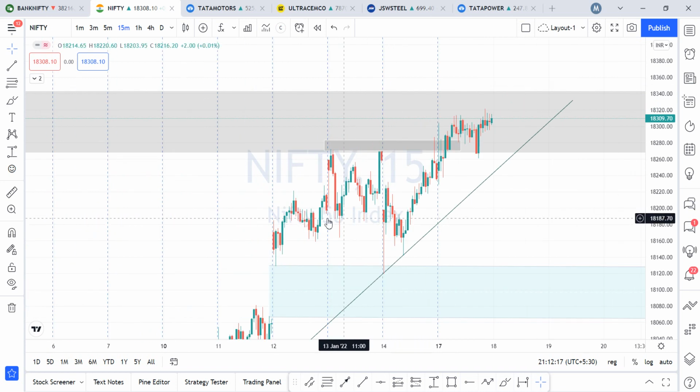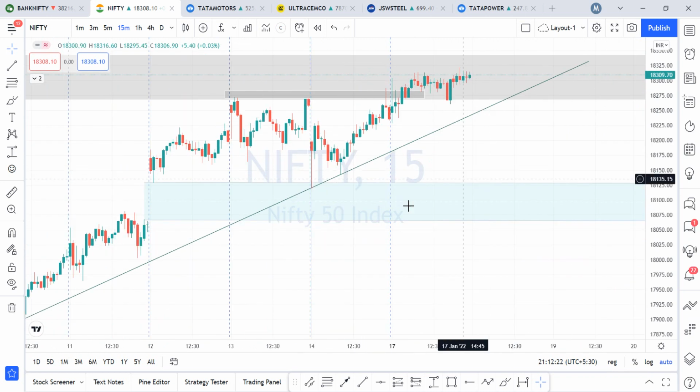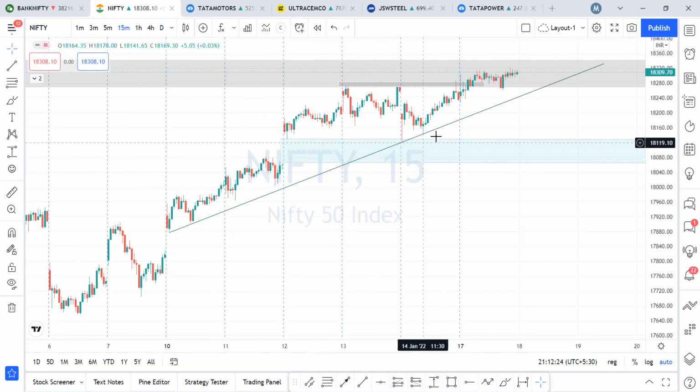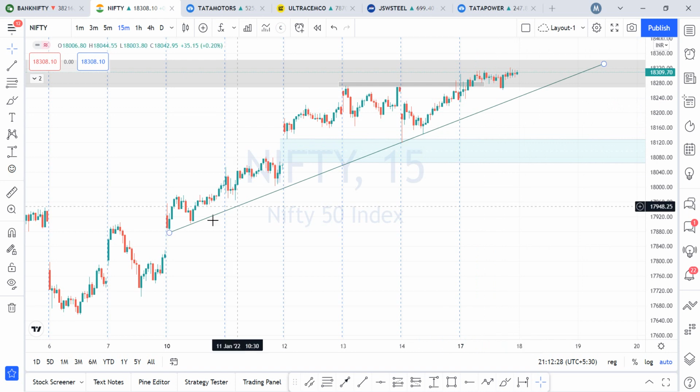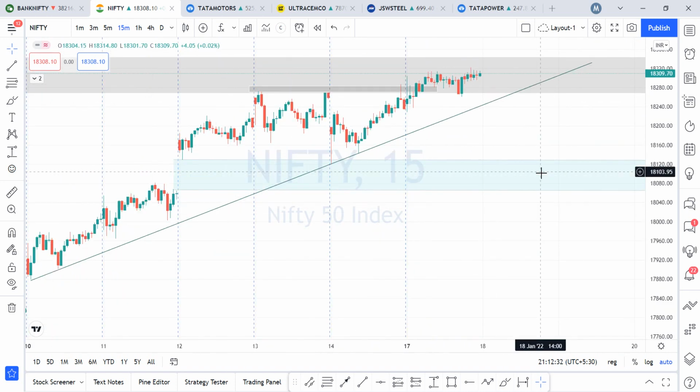On the lower side, if you see on the 15-minute time frame candle, check it out. This trend line has been respected for quite many days, about 6 to 7 sessions. Above this trend line, do not short Nifty.